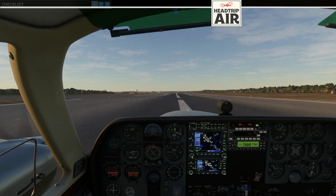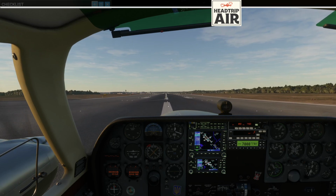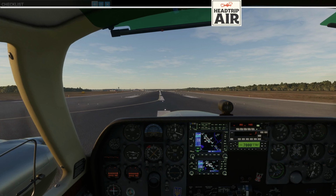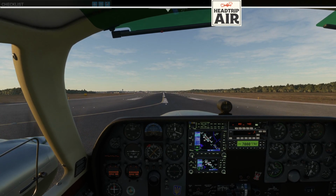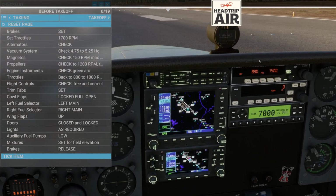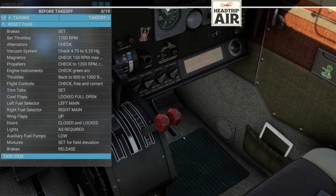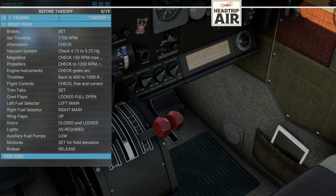All right. Oh, goodness. Get yourselves lined up here. Wow. Okay. Let's bring that checklist back real quickly. We want our throttle RPMs at 1700, so let's just check that quickly. RPMs at 1700, wow, okay, all the way up here. Where's our mixture set for field elevation? The mixture is going to be pretty low, I think. I don't know how to equate these to field elevations, but I'm going to keep it pretty low. But our RPMs need to be up quite a bit.